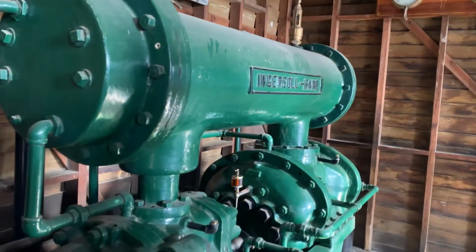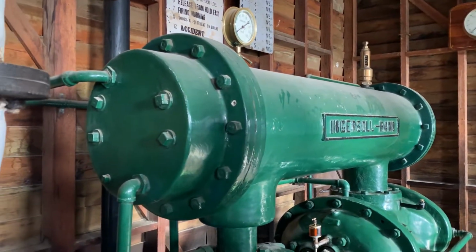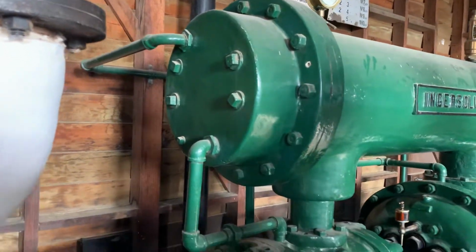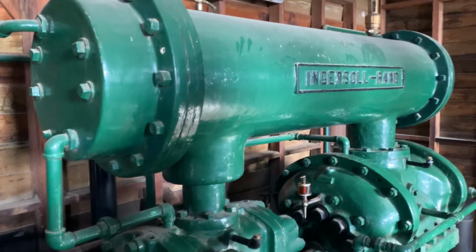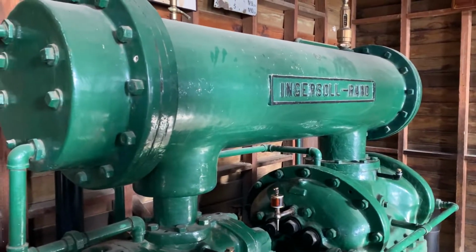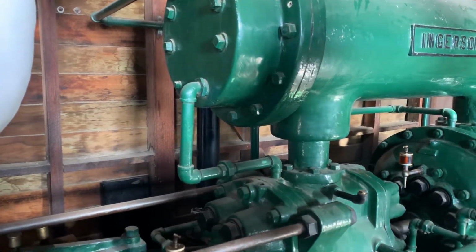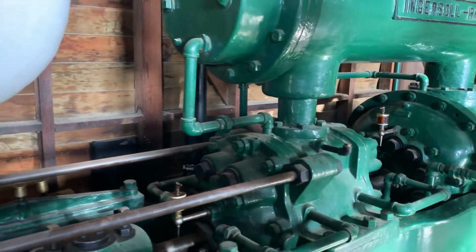Behind you here we've got an air compressor. It is steam driven. It also came from Costerfield. And this end of it, there's a two-stage air compressor. It would compress the air to about 120 psi. The other end of it, the left-hand end of it, is the steam engine that drives the compressor.